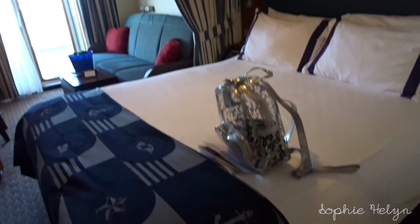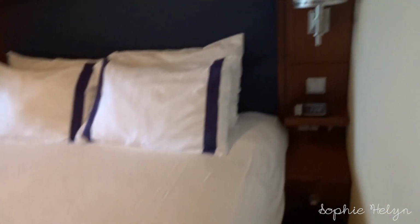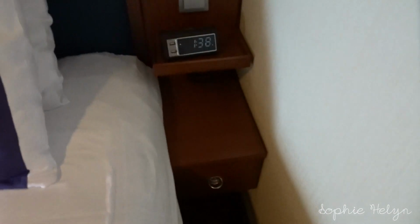So this is the bed. I'm loving the throw. Okay, by the side of the bed you've got cute little lamps. There's not a ton of space this side. I imagine this is going to be my side to sleep, just because it is quite narrow to get into the side of. You've got the alarm clock, and another little drawer.